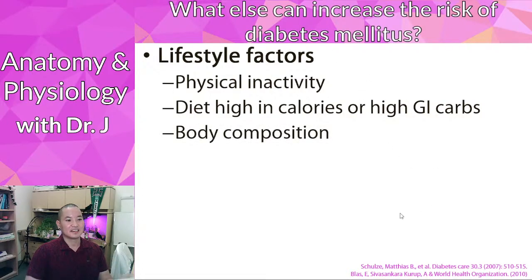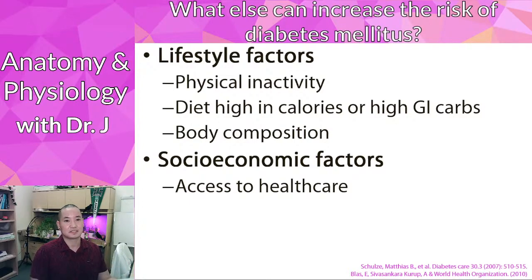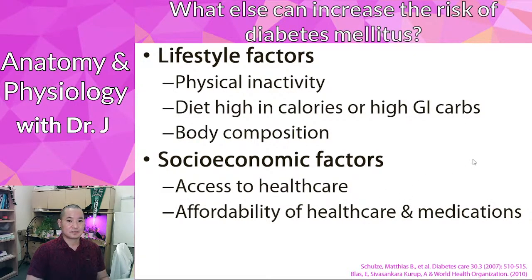Now, body composition, things like obesity. We're not talking about bodybuilders or people who are literally big boned and have high bone density. We're talking about people who have a higher body fat percentage. And also socioeconomic factors. Are these separate from lifestyle? Not necessarily, because of access to healthcare. If someone doesn't have insurance and doesn't want to go to the doctor because it would cost hundreds of dollars just to get a regular checkup, they might avoid healthcare and go years with diabetes and not know it. So this is why diagnosis is a problem. And also, affordability.